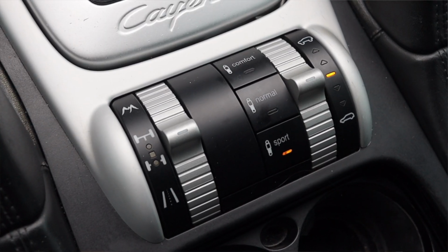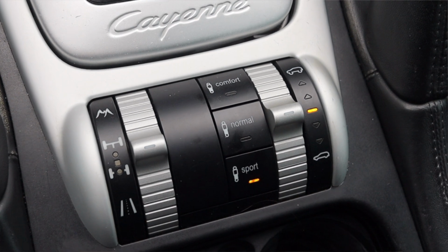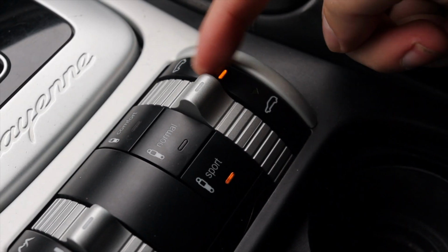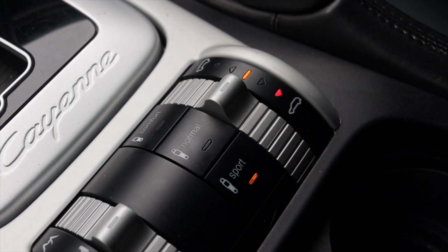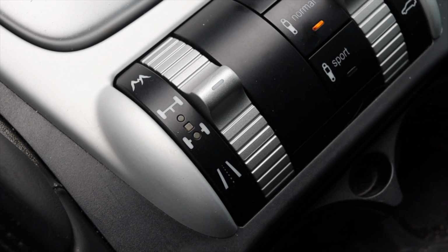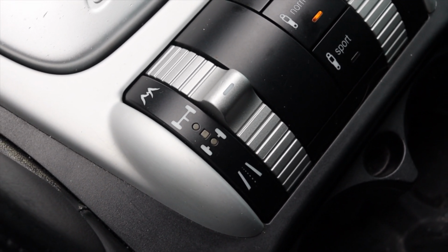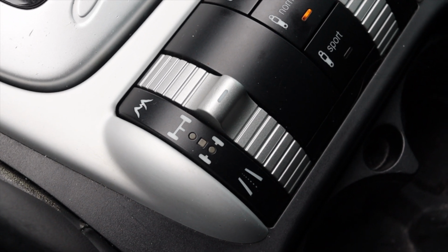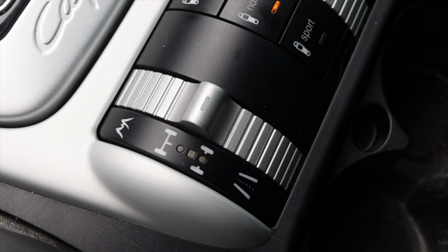Then I do have some buttons down below for the off-road settings. So off to the right, we have our suspension settings. So comfort, normal, and sport modes, as well as I can raise and lower the vehicle. It does have adaptive suspension. You can raise and lower it. And then off to the left, I have my low range options. So I could put it into 4 high and 4 low here and some other options as well. Very, very nice. And that does add to the off-road prowess of the Cayenne Turbo.